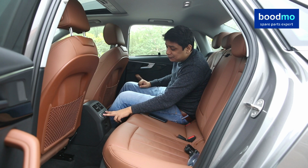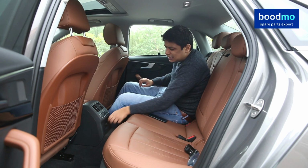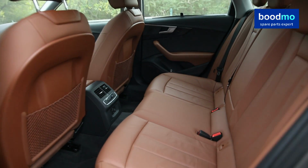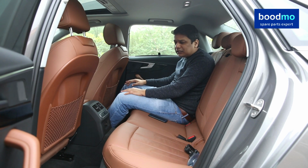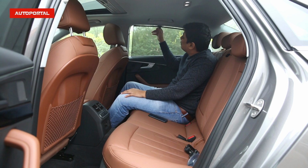You get your own AC vents, own climate control zone, and a 12-volt charging point as well. And it's a nice and comfortable place to be because the seat squab also is quite good in terms of support. The backrest angle is also decent. Could have been slightly better in terms of being a little more reclined, but it's quite okay, nothing to complain about. And you also get your own blind.